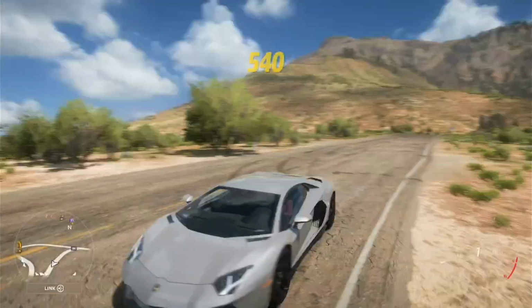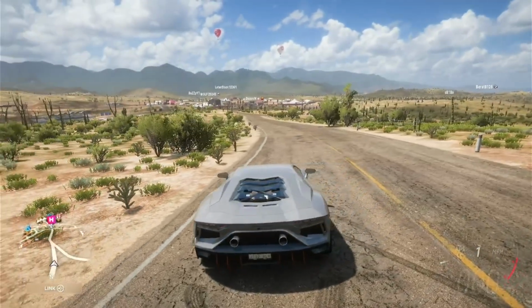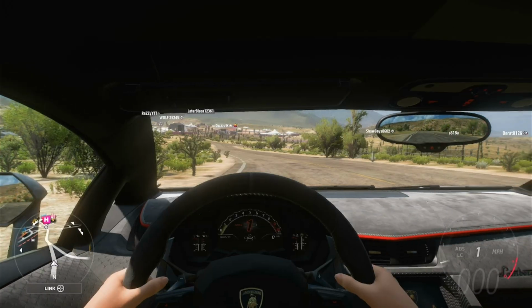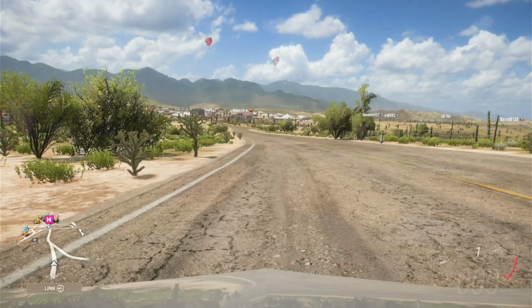Now, in terms of similarities, this and I think the Lamborghini Aventador SVJ look very similar to each other, and going to the back it looks a lot like the SVJ and also the Lamborghini Huracan Evo. Going to the inside it looks pretty much just like every other Lamborghini to ever exist, and now let's go ahead and take a listen to that wonderful V12.